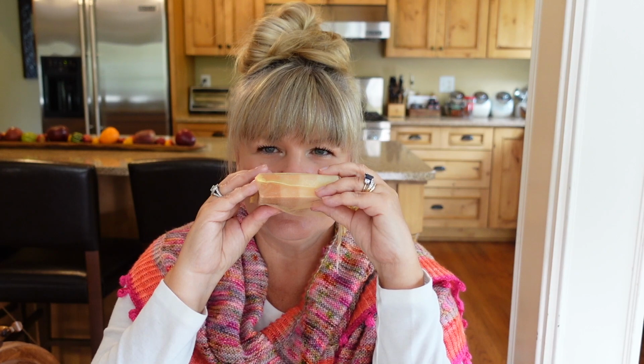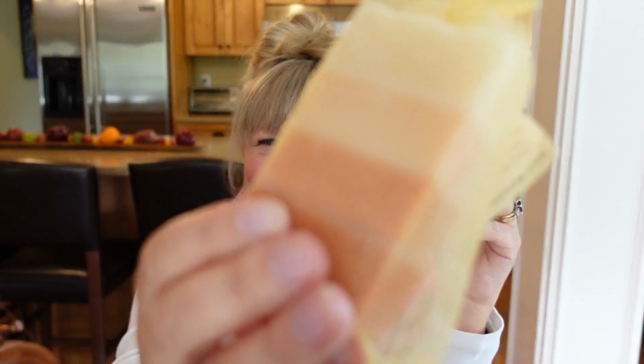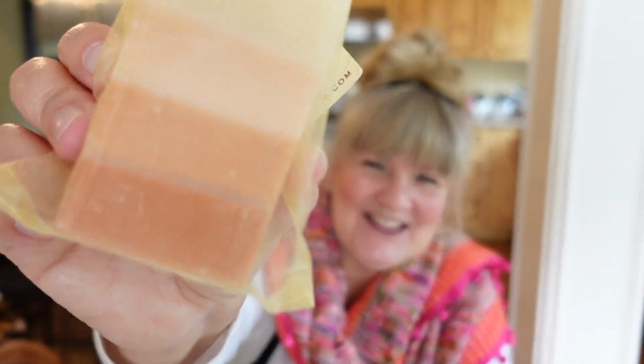Oh my God. I had this fragrance a long time ago. Oh, it smells so good. You want to smell it? But anyway, this is her lanolin soap. I don't know why I'm pretending that I can read it because I can't. But here it is. Here's her soap.